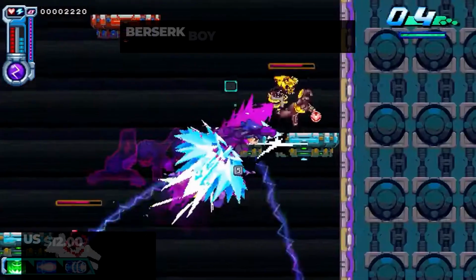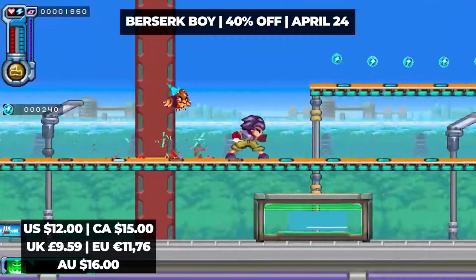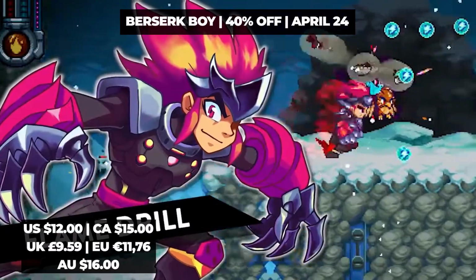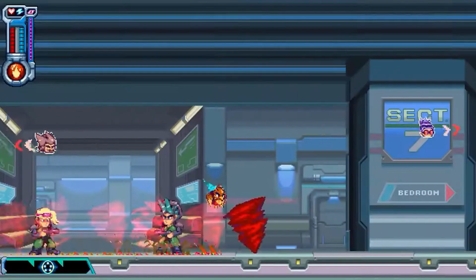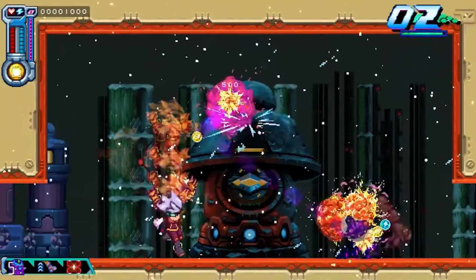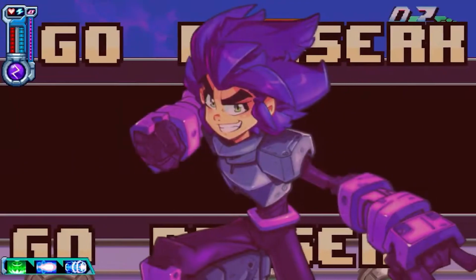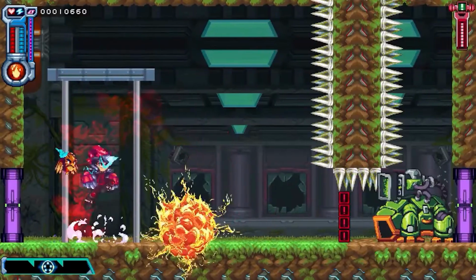At first glance, Berserk Boy looks like another Mega Man style game, but what sets this apart is the speed. It's a really fast-paced game. You'll still need to attack enemies, platform, take on bosses and all that, but it's all done at a snappier speed and tempo. One of the core mechanics in Berserk Boy is centered around chaining combos and attacks, all to fill your Berserk meter, and once it's filled, you can activate it to perform special attacks.